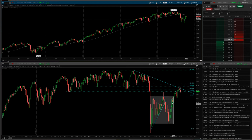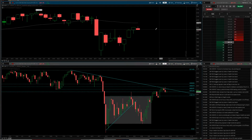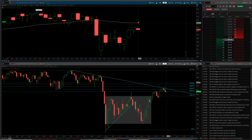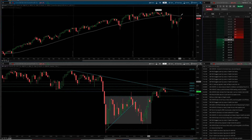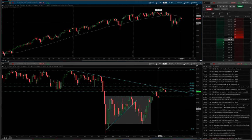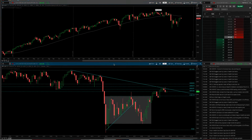So at this point, just so we're all on the same page, we're looking at the resistance, first of all, from the 40-week moving average or the 200-day moving average. That's up here on the top chart, and you can see that we came into that area. We haven't tested it, but we are fairly close to it. And just as it acted as support on the way up, it could potentially act as resistance on the way down.